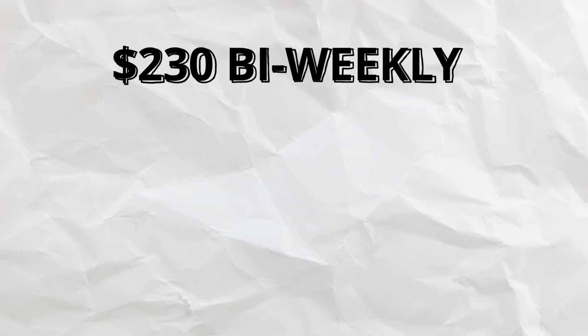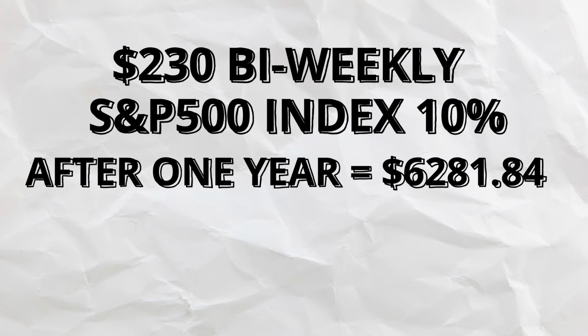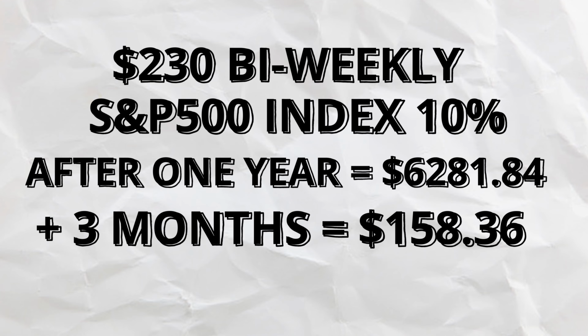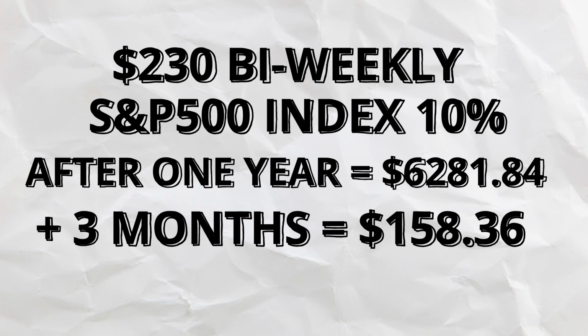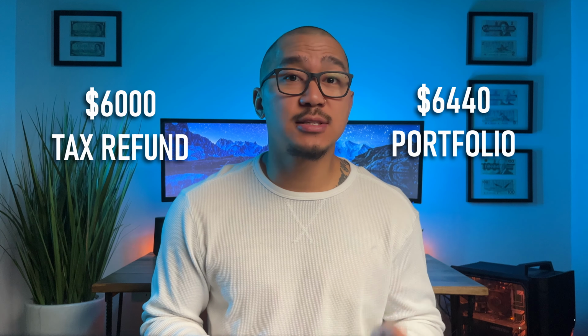So instead of the $6,000 tax refund, let's say you decided to invest that extra $230 bi-weekly. If you invested in an S&P 500 index that returns an average of 10% a year, after 1 year, your portfolio will be worth $6,281.84. But you don't get your tax refund till sometime in April, so you actually get another 3 months of growth, which will be $158.36. So what sounds better? $6,000 tax refund or a $6,440 investment portfolio? The sooner you get your money, the quicker you can put it to work.